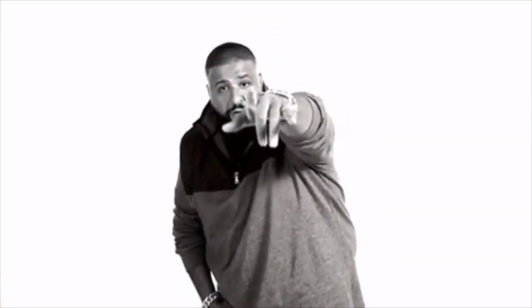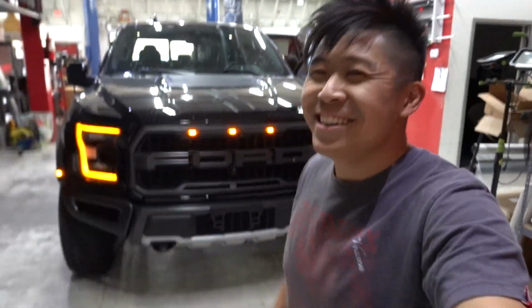Another one, DJ Khaled. Another one. Guys, we have another Raptor in here. Yo, we love Raptors, man. They're fun. So we're tinting all the sides and the back, and I think we might be tinting the front windshield too. I'm not sure. But either way, this truck is about to get protected with our high heat window tint.